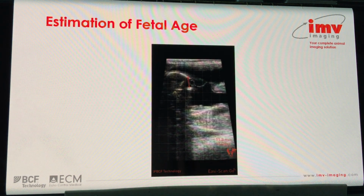And just as an example, here we have a still with the orbit visible. You can see the calipers with the red line just measuring orbit diameter, and in fact just to the right of that red line you can perhaps make out an oval shape, which corresponds to the lens of the eye.